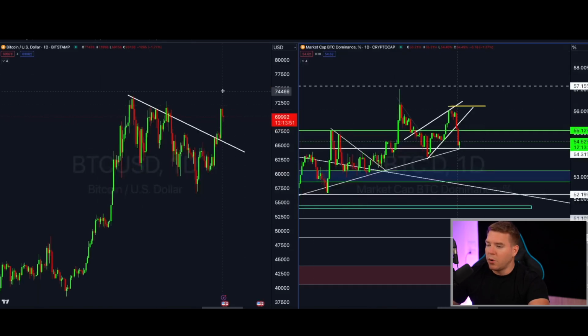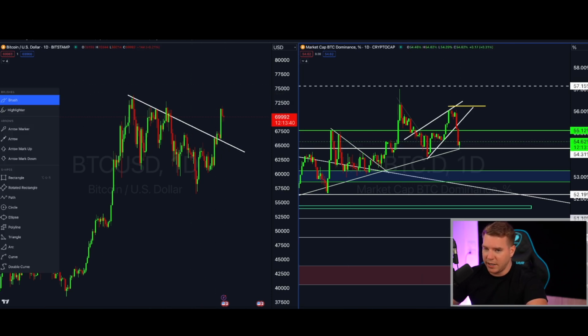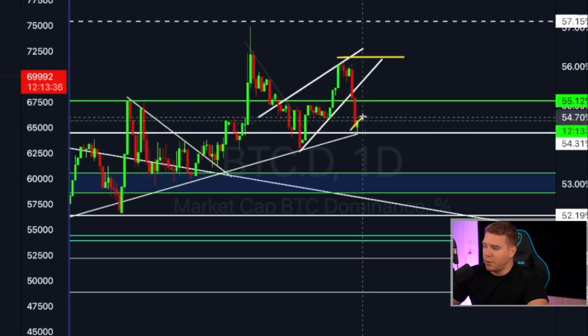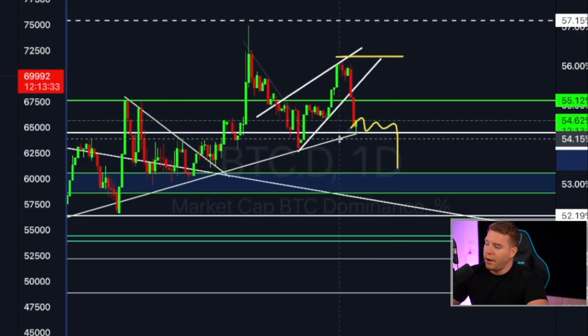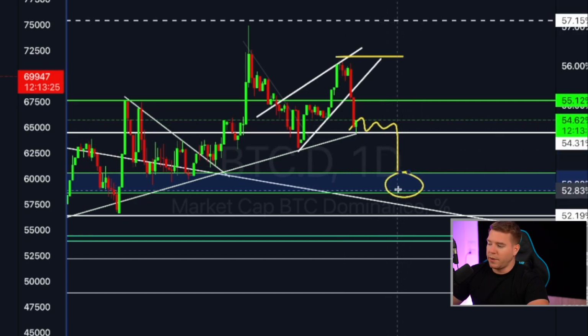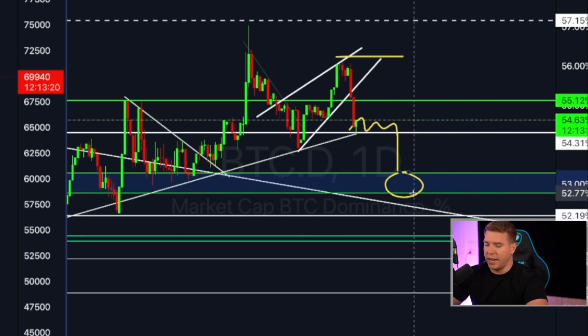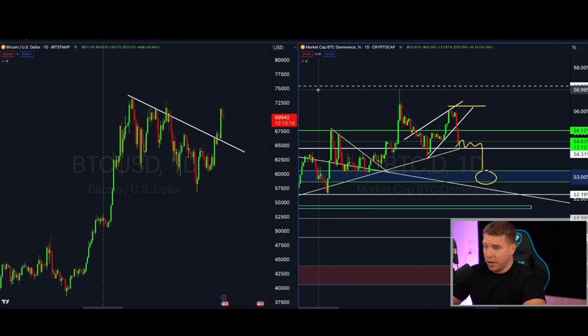Then when we're looking at the USDT dominance, it is bouncing off the 54.3% level. Remember, I told you this, I was expecting this, but also here over the next coming days, most likely we are going to see a rejection, especially if the Ethereum ETF gets approved tomorrow. Then I think we're going straight to 53%, and from there potentially into lower levels once the Ethereum spot ETF is live when it comes to the trading on the different exchanges.